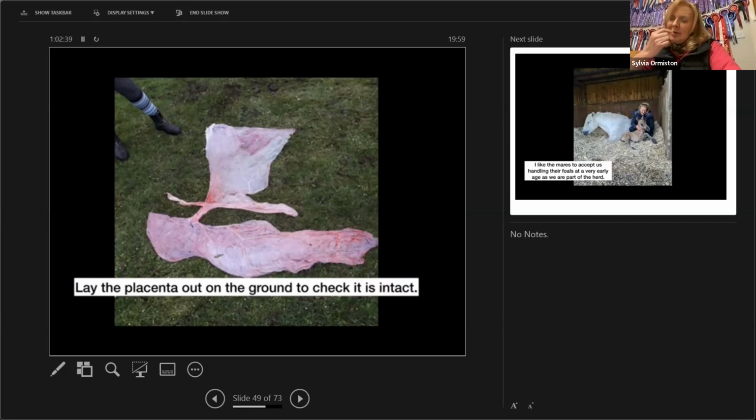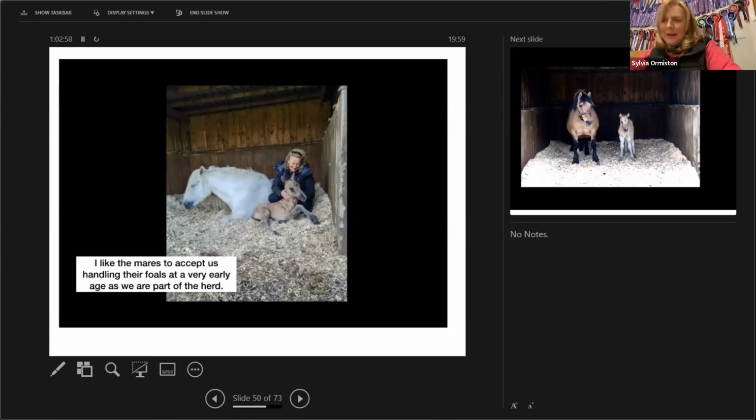So we lay out the placenta on the ground to make sure everything's intact. And when that's intact, it's such an amazing piece of equipment, this placenta, when you lay it out and you see just how this baby has grown within it. It's quite fascinating. So on to the next image.